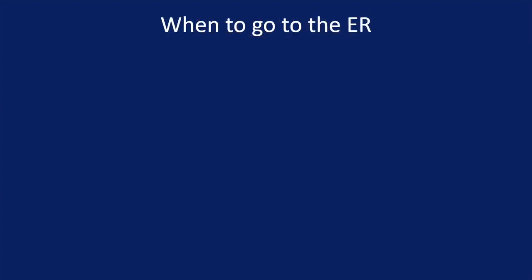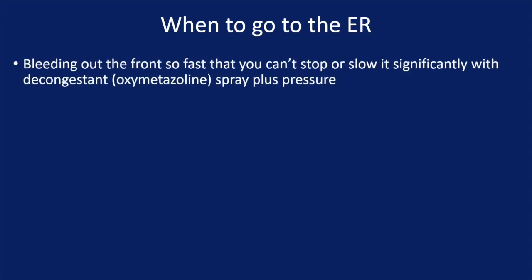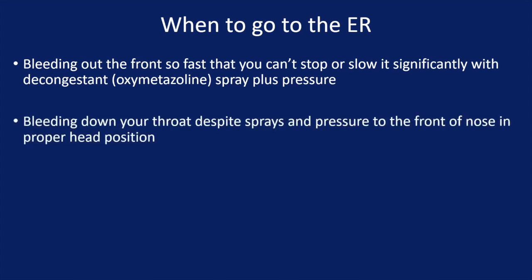Now, I told you to try 2 of those 10-minute trials of decongestant spray and pressure, but when should you go to the ER? Well, for one, if it's bleeding so fast out the front that you can't stop it or slow it significantly with the decongestant spray and pressure, it might be time to go to the ER. Additionally, if it's bleeding significantly down your throat despite the sprays and pressure to the front of your nose in a proper head position, that's another reason to go to the ER.